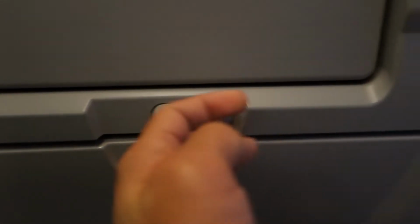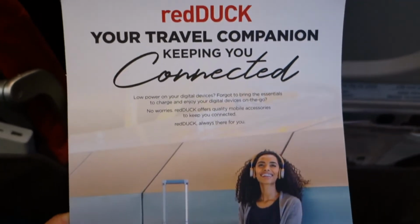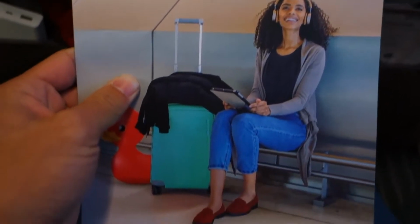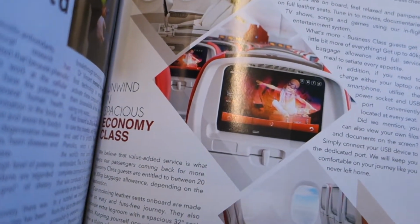As this aircraft is usually used to run domestic routes, this aircraft wasn't equipped with IFE. Most of Malindo's aircraft that operate to Australia are supposed to have in-flight entertainment. It was rather disappointing that Malindo didn't have IFE on this particular flight, especially as they class themselves as a full-service airline. As far as the seat goes, it's rather basic.